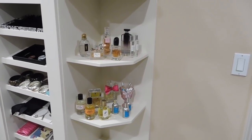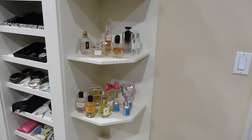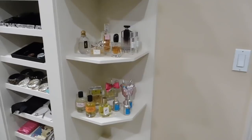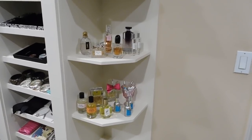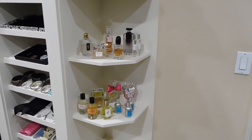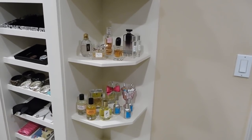I do tend to receive perfume as gifts quite frequently because I think people know that I'm into girly things, and so whenever someone draws my name for Christmas or I get a gift from my mom, perfume is usually a go-to. Most people know the types of scents that I wear because I wear fragrance on a daily basis. So when people hug me, they certainly get a whiff of whatever I'm wearing that day. So most people that purchase perfume for me as gifts know the types of fragrances I go for, and it's a really nice gift to get. So yeah, I'm going to show you guys what I have.